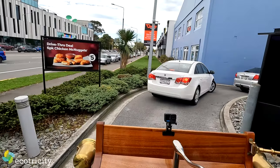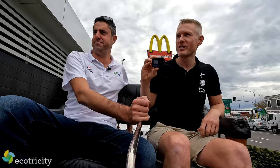Man, you realise how much combustion vehicles stink when you're stuck in a line of them and you're out in the open like this, eh?